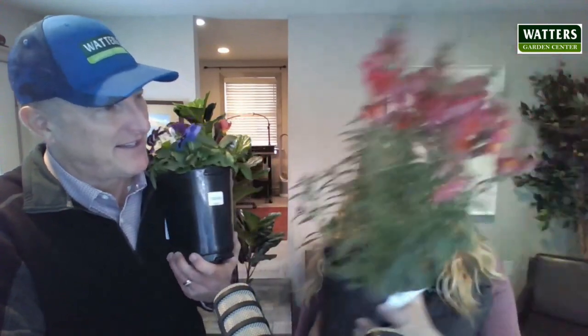So here's another really beautiful big one. This is Snapdragon, Snaptastic Orange Flame. It's kind of a pinky orange yellow, really pretty, one of the prettier ones. It's pink with an orange center. Very unusual. It's a new color.